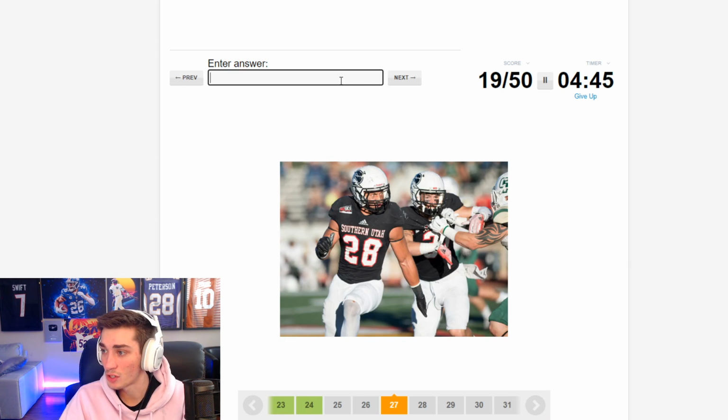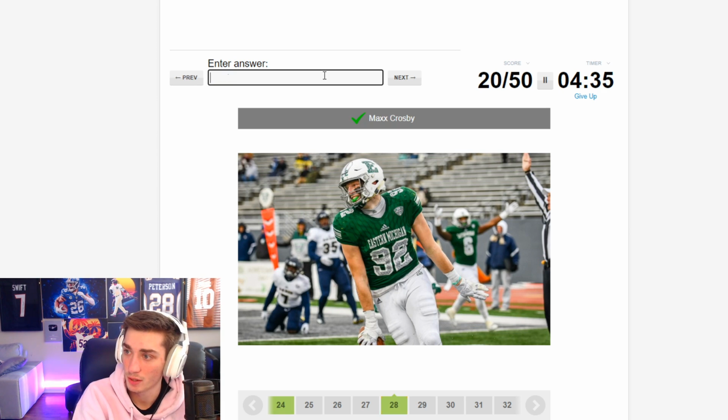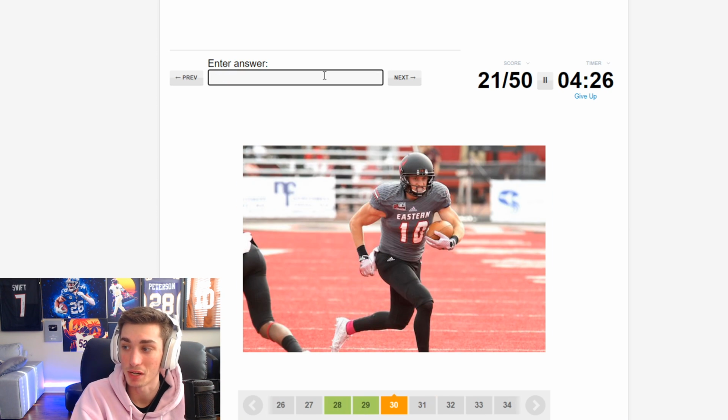I gotta keep going. Southern Utah. I mean, he doesn't even look familiar. We're gonna move on. Eastern Michigan. Max Crosby? Yeah, I don't know. They had the ball in his hand like he's not a defensive lineman. This is Alabama State. This is going to be Titus Howard. He played QB in high school. You guys got to look up his tape there.